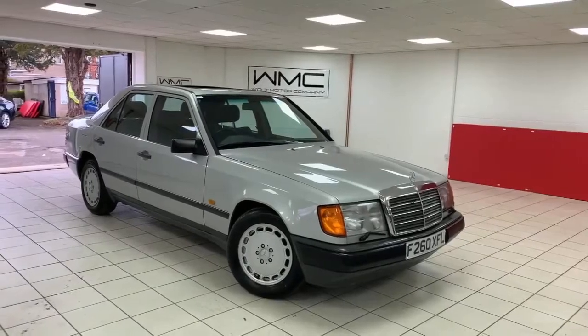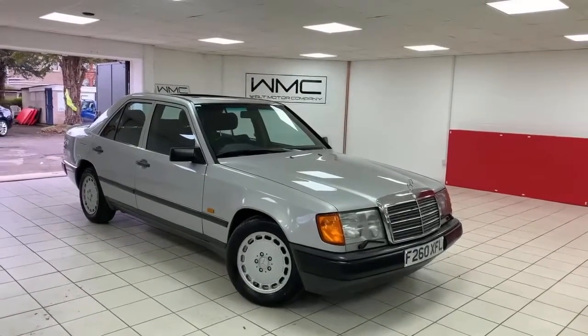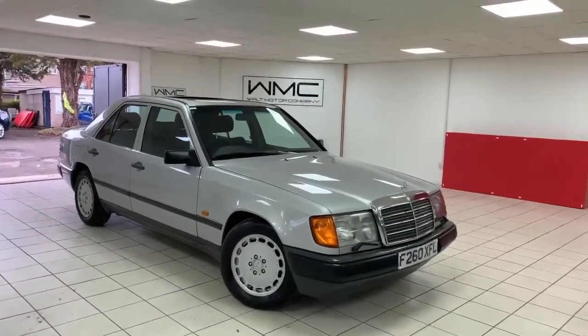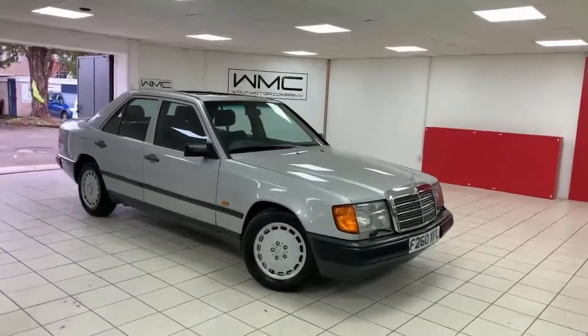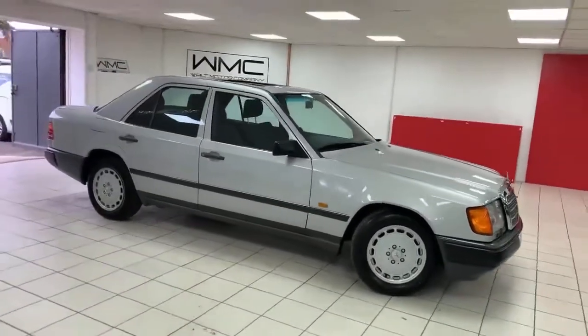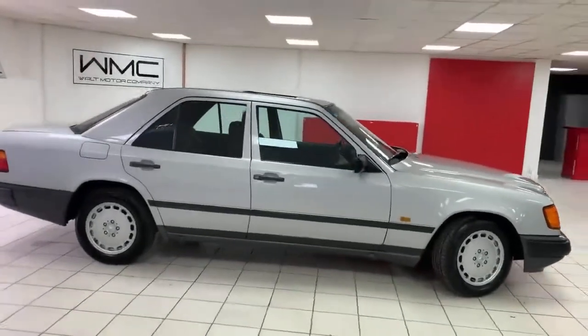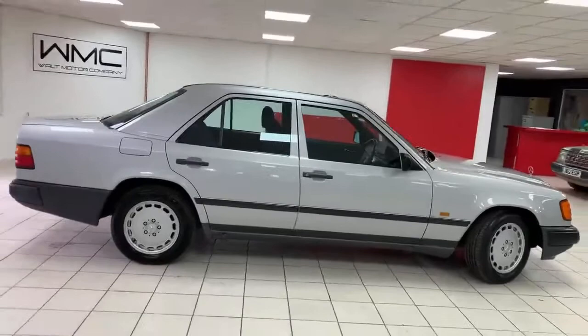Hello, this is Andy from Walk Motor Company in Newbury, and welcome to the sale of this 1988 F-registered Mercedes 260E. So this car is the 2.6 straight 6 petrol engine with a 4-speed automatic. Really nice car. We've just spent some decent money having her recommissioned. So this car is not restored.